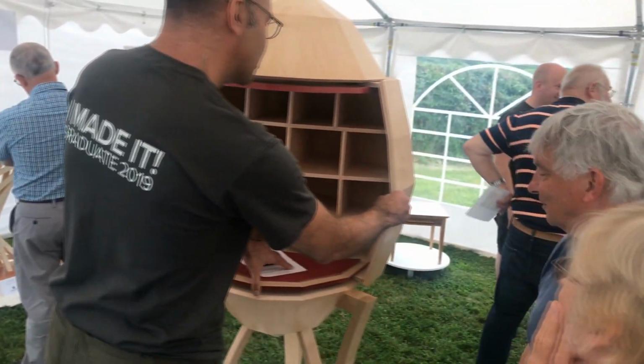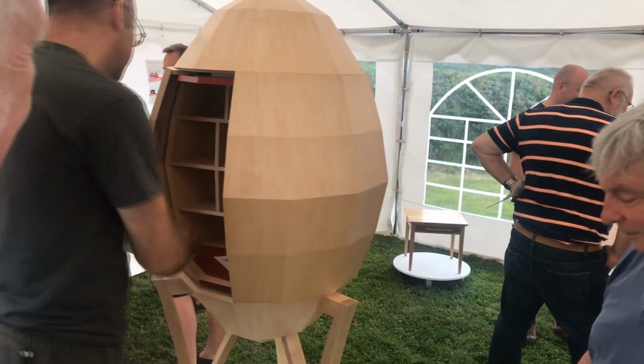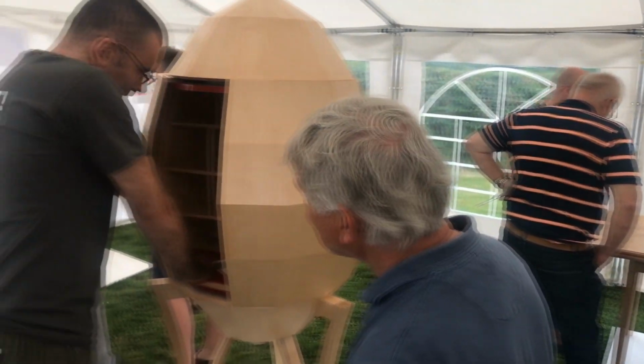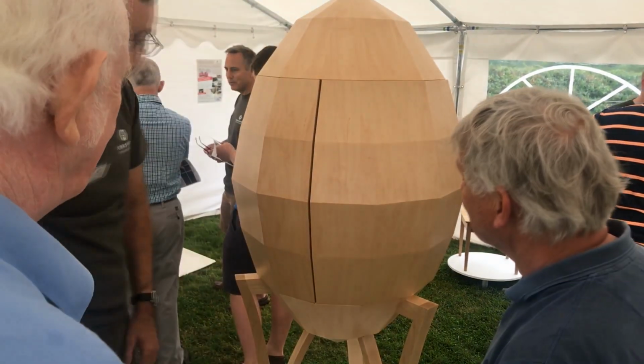Mark made a fantastic piece in the middle that's challenged us all. I laid it. You laid it. It would have been easier possibly to lay it than to make it. Thank you. Well done, fantastic, very good.